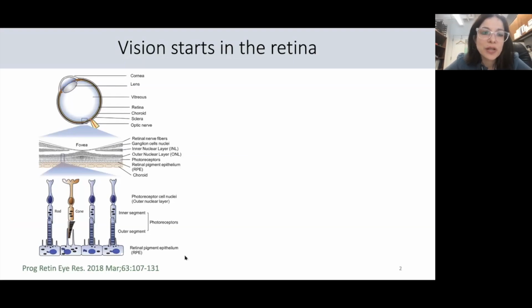So just first, I would like to share the tissue we work with. So the way we can see is thanks to photoreceptor cells that lie in the back of our eyes in this very thin neuroepithelia called the retina. So light first enters through the cornea and is focused by the lens and hits photoreceptor cells, which are comprised mainly of rods and cone cells. Rods allow us to see at low light levels, and cones allow us to see colors.